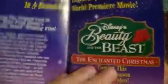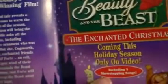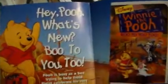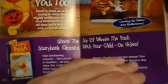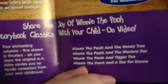Okay. Beauty and the Beast: Enchanted Christmas, coming this holiday season on video, includes three show-stopping songs. Now here's another one for Pooh stuff. You can share the magic of Pooh's Storybook Classics with your kids in these wonderful Winnie the Pooh featurettes.